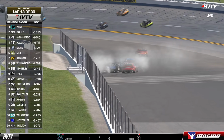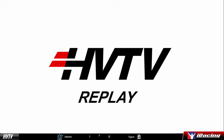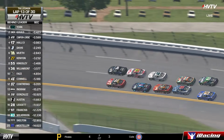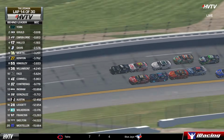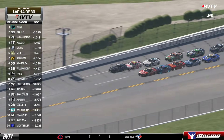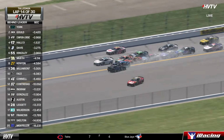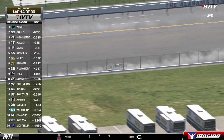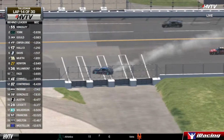Poor Marty. Marty's been a huge advocate for these TV after dark. Josh just being aggressive with the pushes. Down into the tri-oval, I think he got contact with the 32 and then shot him up the track. Right on board with the 42 of Mavic here.